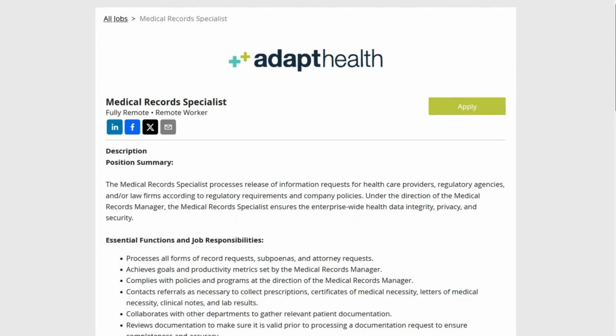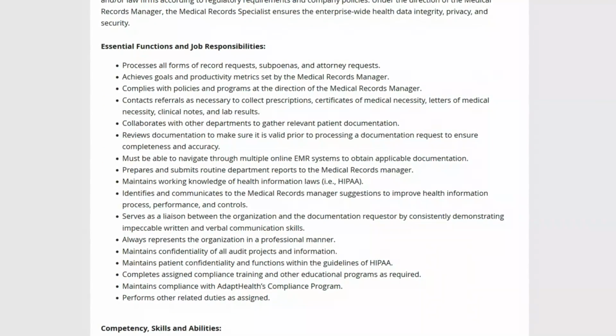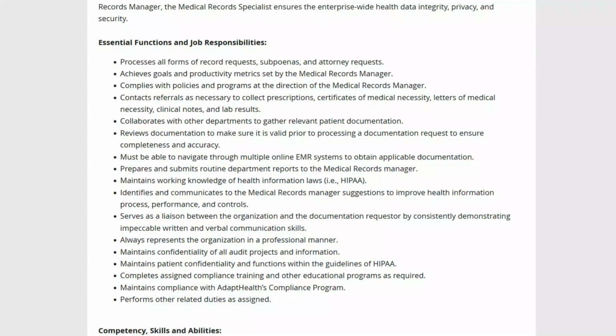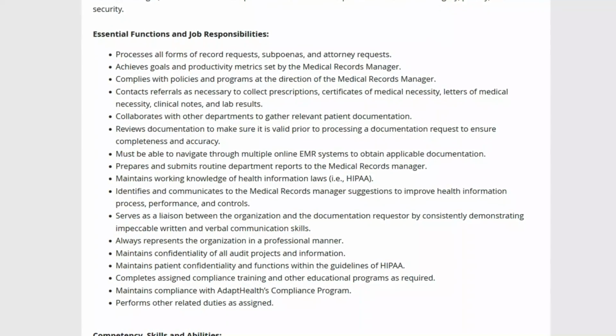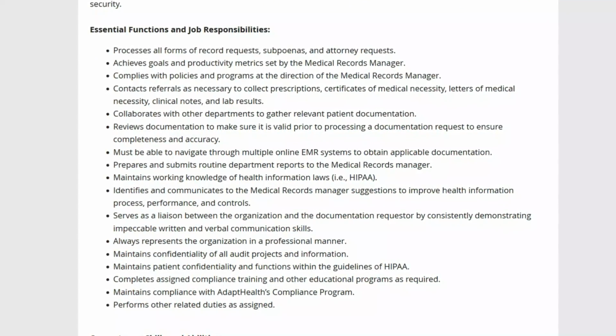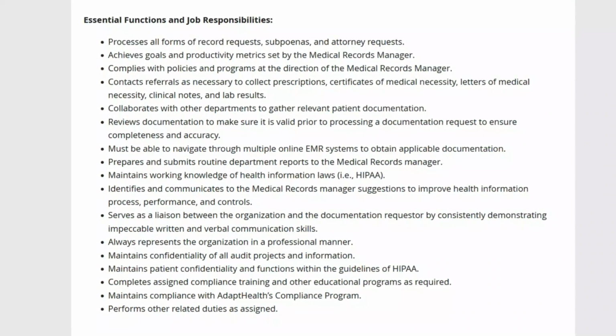On a regular basis, you'll process all forms of record requests, subpoenas, and attorney requests, contact referrals as necessary to collect prescriptions, certificates of medical necessity, letters of medical necessity, clinical notes, and lab results. You'll also collaborate with other departments to gather relevant patient documentation.